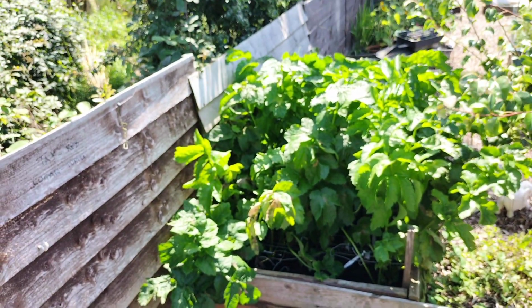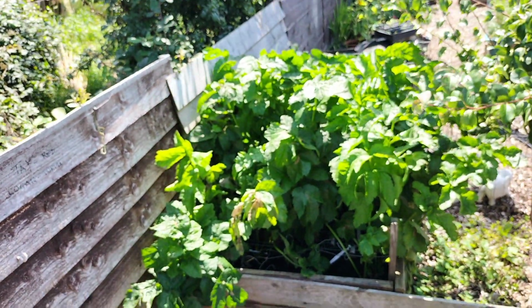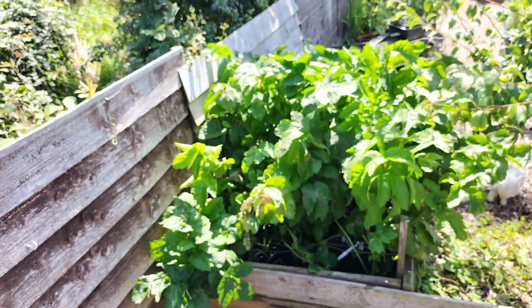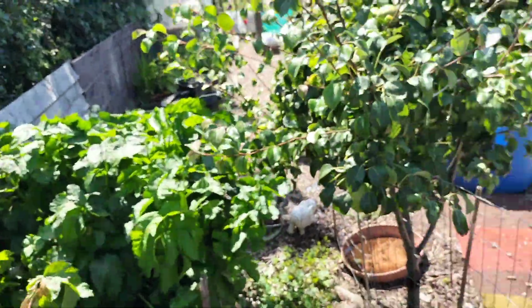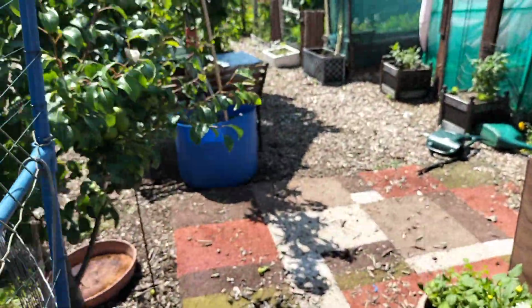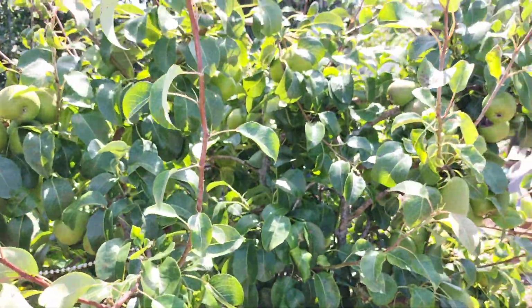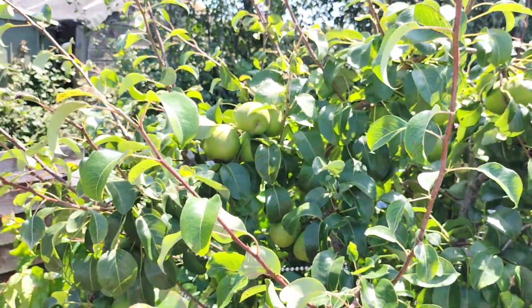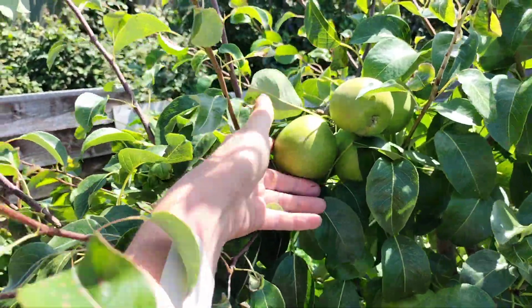It doesn't matter what the tops are like, it's what it's like underneath. I did pull a few out from the side, but they weren't very big. So I can see them in the middle are going to be bigger. Right. Pears. There's just millions, and they're getting to a really nice size now as well.